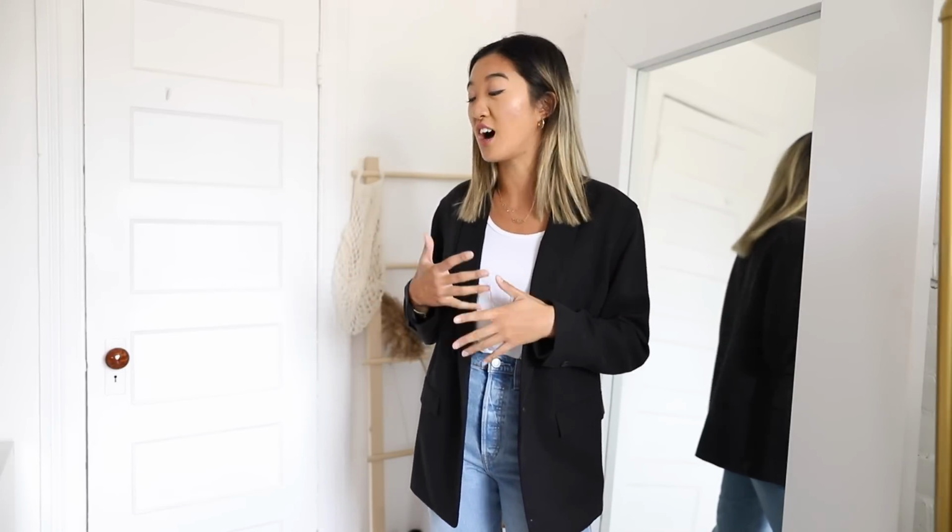This is from Everlane. I can't remember what it's called. I think it's called the Easy Blazer, but it is just kind of that throw on and go blazer, which is basically what an oversized blazer is great for. Like I said, you can throw it on top of an oversized sweater. You can throw it on with your sneakers and leggings, throw it on with your black booties, and it just looks so cool, and it's one of those staple items that is both trendy and long-term at the same time.